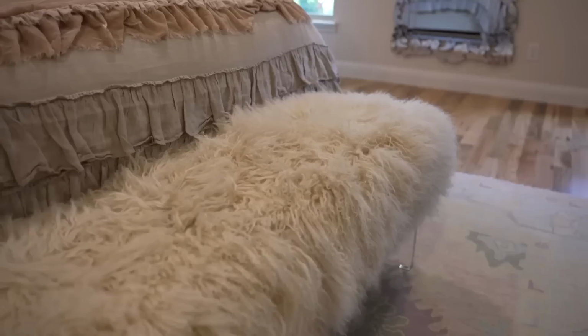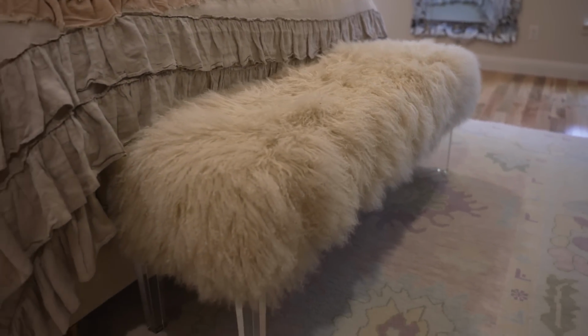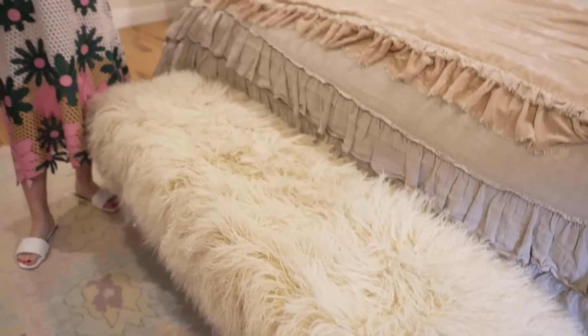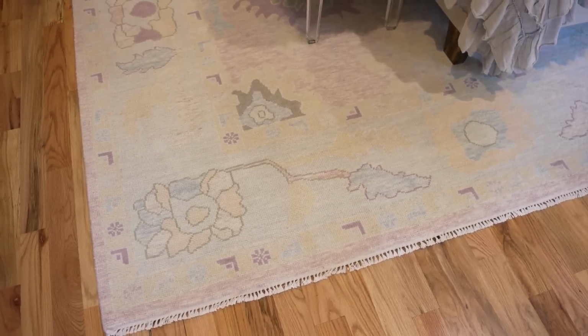This bench is from an amazing company out of Dallas, Parker and Hyde. We've always had it at the foot of our bed, but I think it gives my children a lot of momentum to run up and sneak in our bed at 3 in the morning. And the rug is Mila Grow as well.